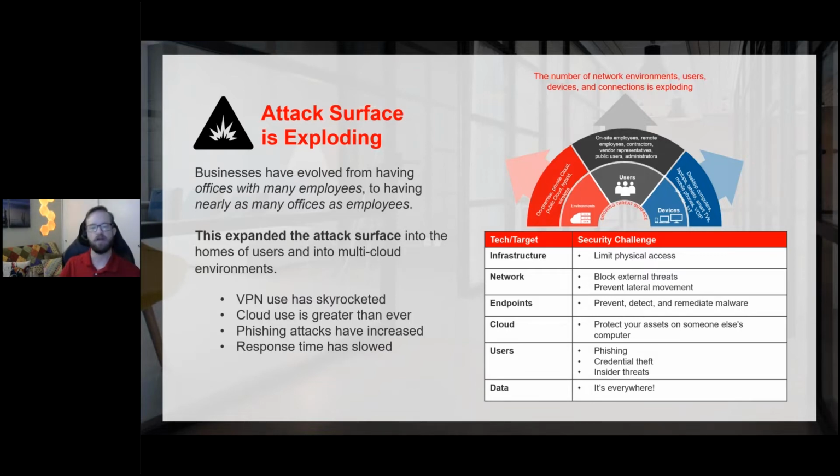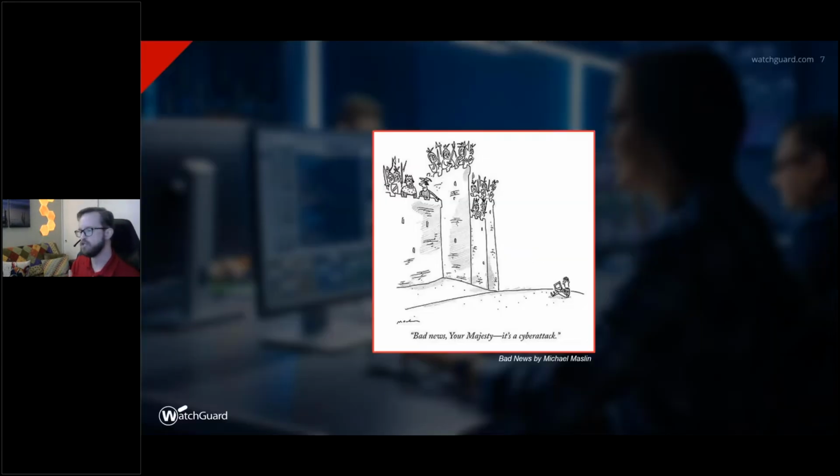And I say all that, of course, because I started out the conversation today saying we're going to talk about firewalls, right? So I suppose I have to put up a little bit of a cliche castle cartoon, where you have the guy saying, "Bad news, Your Majesty, it's a cyber attack." So we're talking about firewalls.